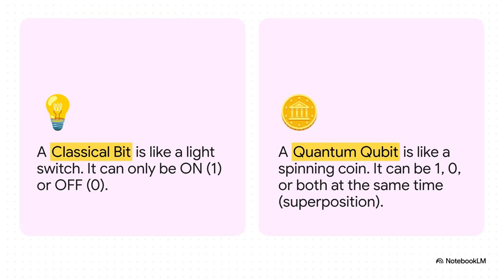Okay, so every computer you've ever touched, right? It runs on bits. And a bit is super simple. It's like a light switch. It's either on, a 1, or it's off, a 0. That's it. But quantum computers, they use something called a qubit.